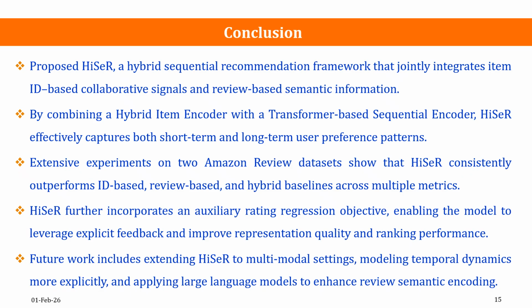In addition, HISER incorporates an auxiliary rating regression objective, allowing the model to leverage explicit feedback and further improve representation quality and ranking performance. Finally, future work includes extending HISER to multimodal settings, modeling temporal dynamics more explicitly, and applying large language models to enhance review semantic encoding.